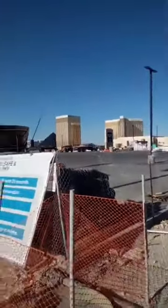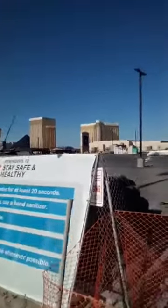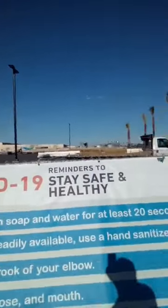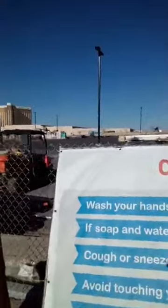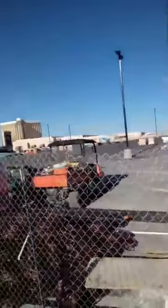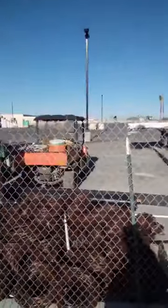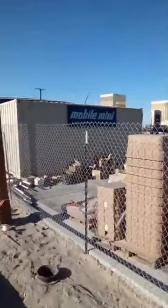So I'm gonna go ahead and start walking around the perimeter of the stadium. Once again, this area is where the batch plant was. I'm not sure when they took it out, but this is where they were. They have the concrete mixers and all that. So all the concrete that's left to do on the stadium site.